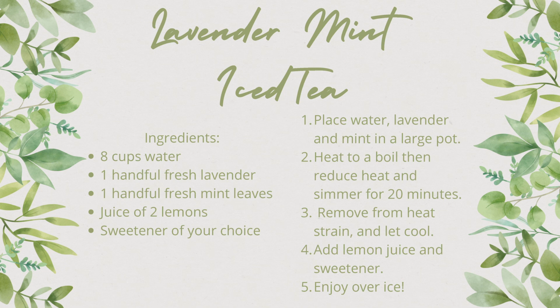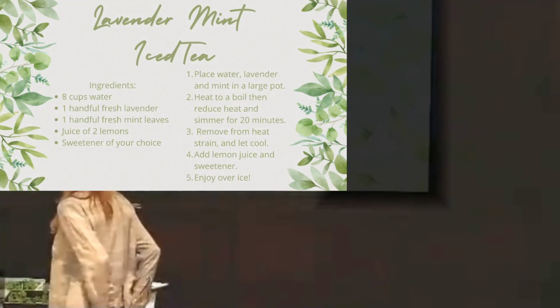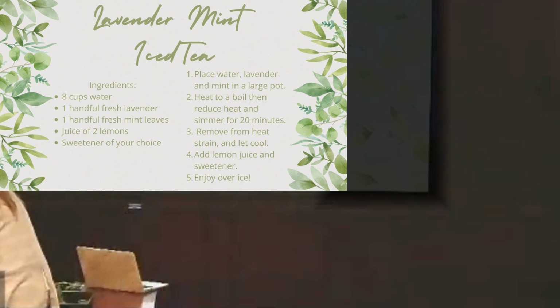Don't worry. I put sweetener of your choice, and I actually brought the sweetener that I used. I used a liquid stevia. This is just organic stevia drops, a no-calorie sweetener. Whenever I'm making something liquid, I like to use the drops because you don't have to dissolve anything. You can sweeten it as you like. Hopefully you guys like it. It's kind of like a mix between an iced tea and lemonade.